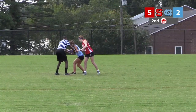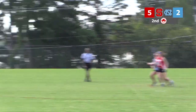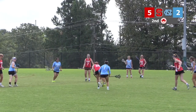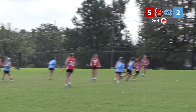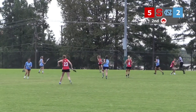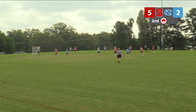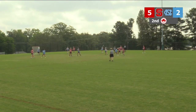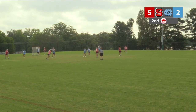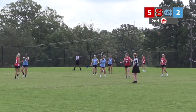Okay. And here we go, the ref raises the ball. Campbell versus Kimberly. Who's going to get it? It's going to be controlled by Gianna Marcelino for State. Pass back to Campbell. Campbell looking now, bobbing and weaving through the Carolina defense. Campbell found Draculic. Draculic thinks about it, looking for a cutter.